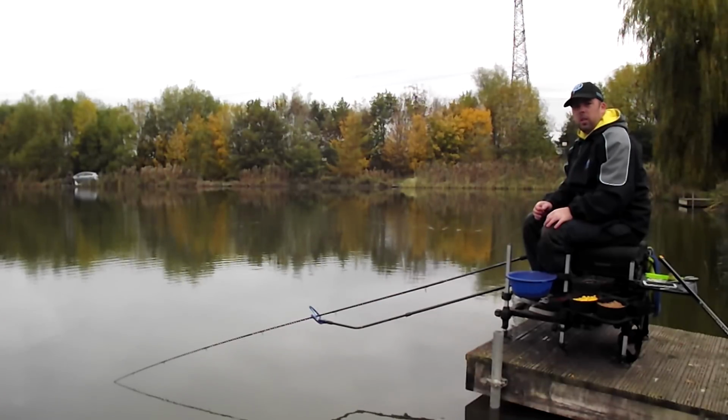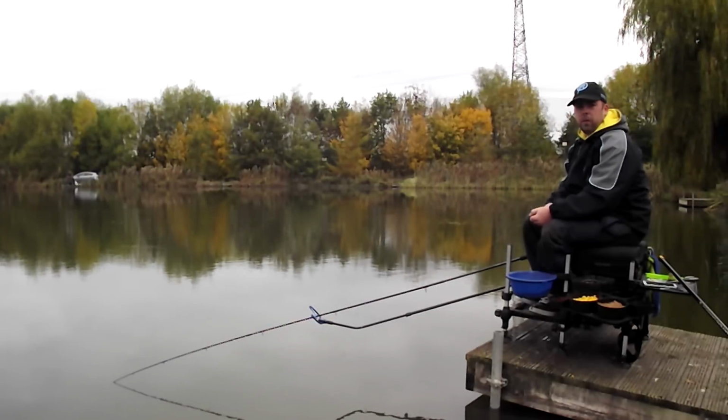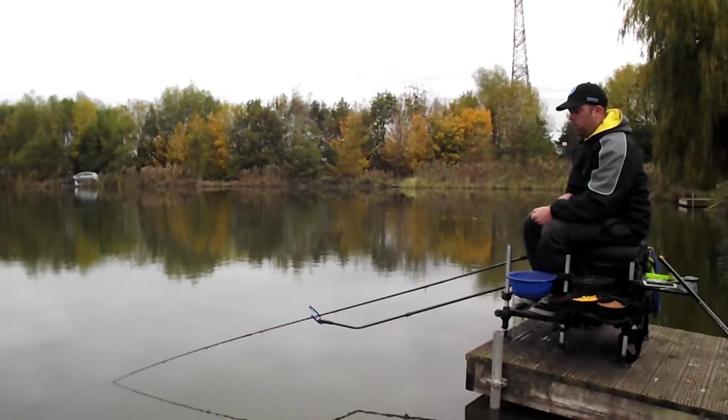Come down to Birkwood Farm, give that a try out, see what you think. I know there's bigger fish in here, and I'm going to carry on trying to catch them. And if I do catch them, I'll try and get them on camera for you.